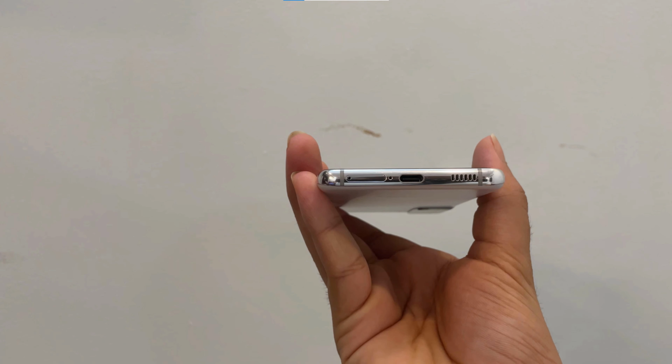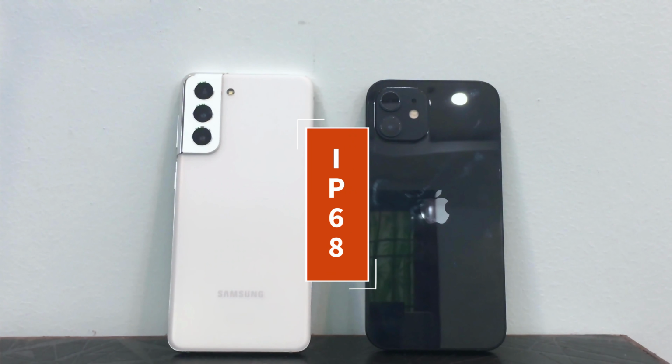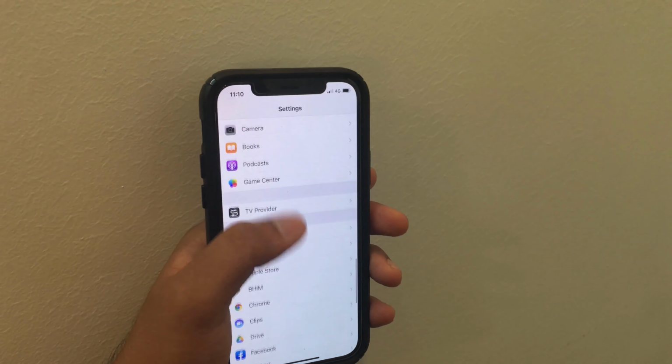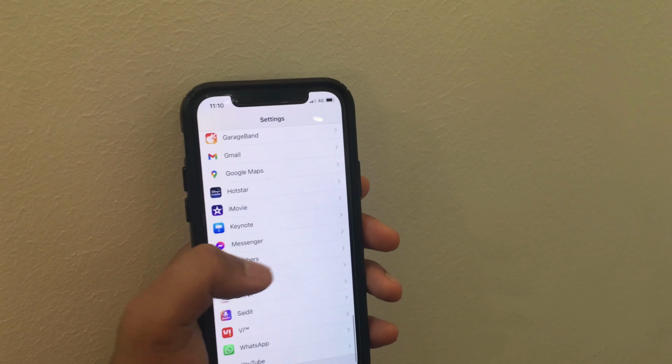In terms of SIM card tray placement, I'm rooting for the iPhone 12 again, because if you're ejecting the SIM, you might accidentally press into the speaker grills on the S21, which is not good. This happened to me once when I first got the S21. Both phones have IP68 water resistance ratings, so both are up to par. One more thing is that if you're going to hold the iPhone 12 for a long time, it's going to create a mark on your palm. But if you're going to put on a phone case, that's not going to be a problem.